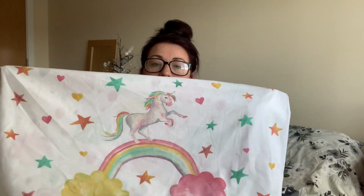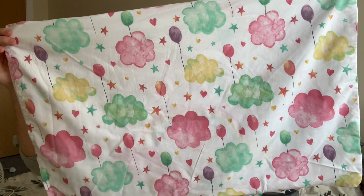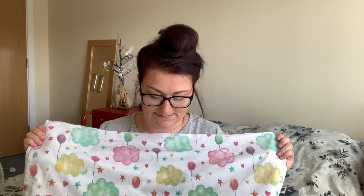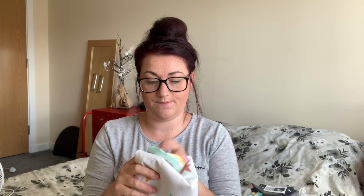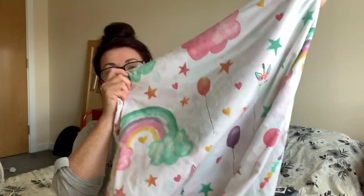So this is a little unicorn. This is obviously a pillowcase, so that's the front side, and this is back. I thought this was really cute. My daughter's a proper little girly girl sometimes, and she loves unicorns and pinks and purples and things like that. So I thought these would be really pretty on her bed. So I got them, I've washed them, I've ironed them, and they are ready to go on her bed now that I'm about to do her room. And then obviously you've got the upside down duvet cover here. So yeah, they were really cute.